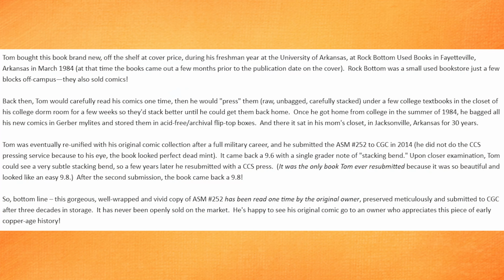Here's a picture on the screen of the actual box that Tom used to store these books. Tom was eventually reunified with his original comic collection after a full military career, and he submitted the ASM 252 to CGC in 2014. He did not do the CCS pressing service because to his eye the book looked perfect, dead mint. It came back a 9.6 with a single grader's note of stacking bend. Upon closer examination, Tom could see a very subtle stacking bend, so a few years later he resubmitted it with a CCS press. It was the only book Tom ever resubmitted because it was so beautiful and looked like an easy 9.8. After the second submission, the book came back a 9.8.